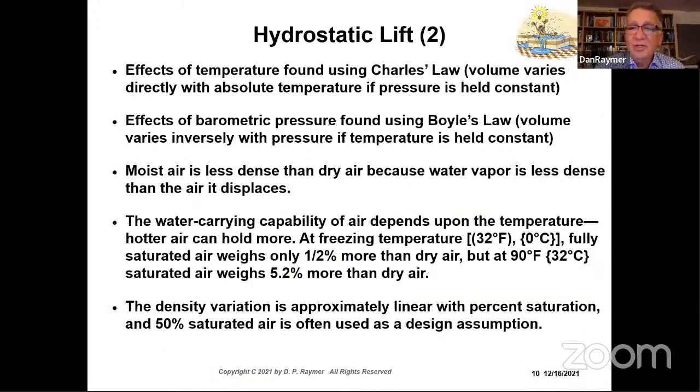We use Charles' law and Boyle's law. Those were invented a long time ago. Who knew then that they would be used for flying? But they are. The effect of temperature, if pressure is held constant, tells you the density variation. Boyle's law is the same thing, except here it's the effect of pressure if temperature is constant. Of course, you just combine them and get a single law that I don't think anybody named, but it's just a combination of those two.